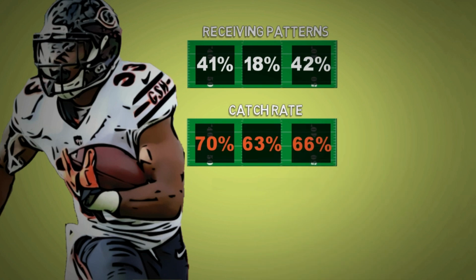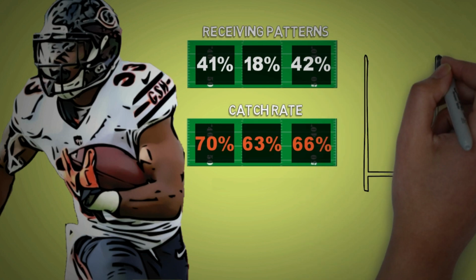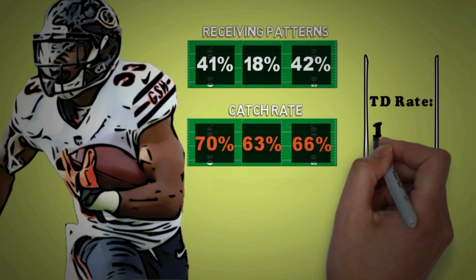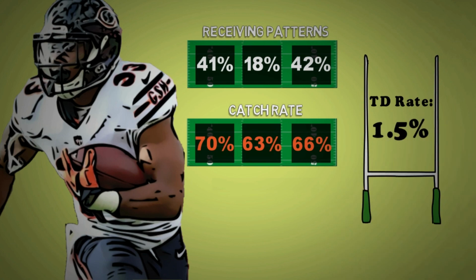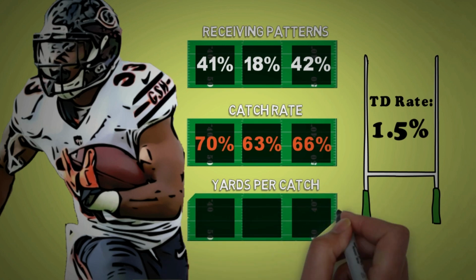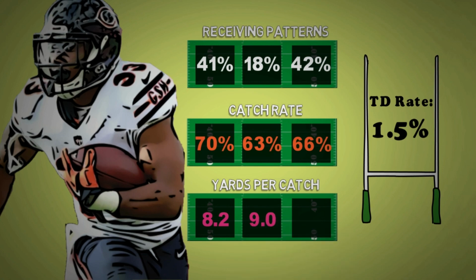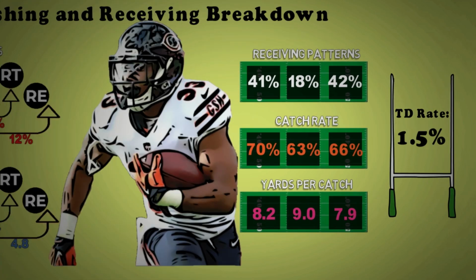His touchdown rate over the last 3 years has been a modest 1.5%, which is very, very low. This is mainly due to only having 1 receiving touchdown on 60 receptions. Back to his receiving, we see that he probably should have even fewer targets than he already gets. He is below league average in every zone. Combining this with not catching the ball, and you have a recipe for disaster.